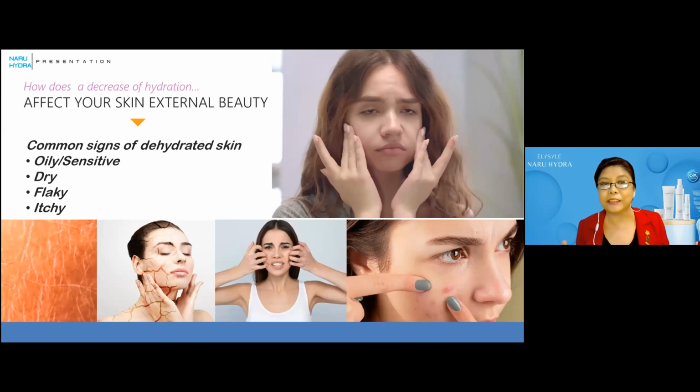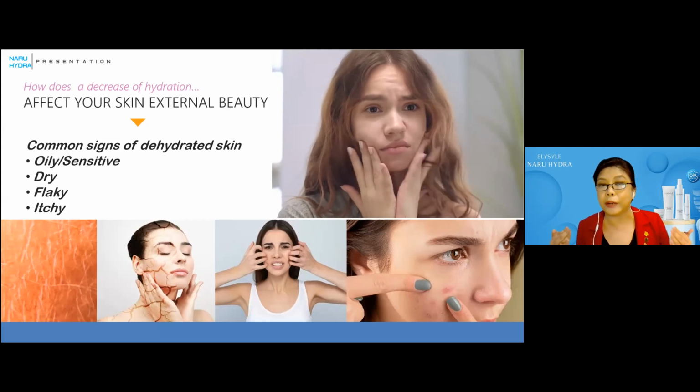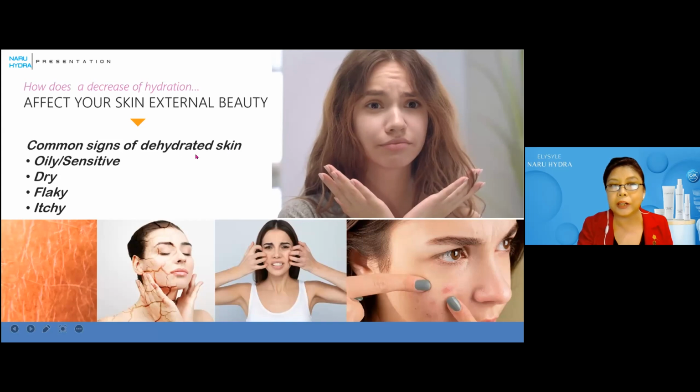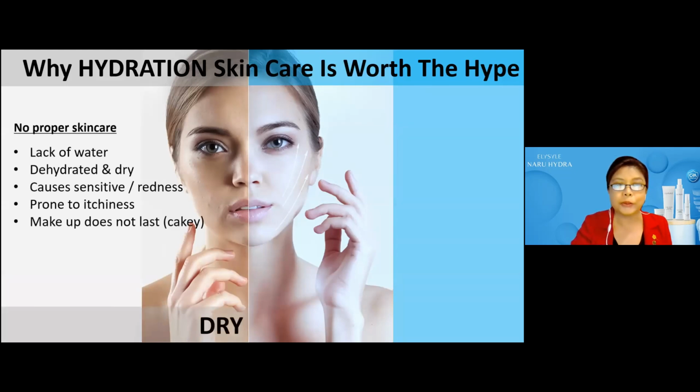So how does a decrease of hydration affect your skin's external beauty? When we lack moisture or hydration or water, we normally have these common signs of dehydrated skin. Our face will become even more oily, become sensitive, become dry, become flaky, become itchy. Okay, so look at this one. Why hydration skincare is worth the hype. So nowadays, a lot of companies are talking about hydration, hydration, hydration. So look at this fact here.